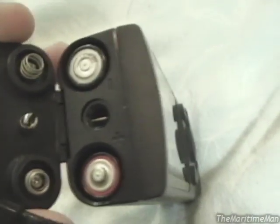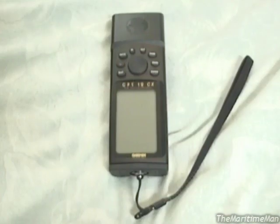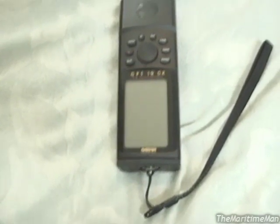And I've got 4 carbon zinc batteries in there. So we just turn the ring back and it flips down. Has this lanyard which is attached to the ring. Lanyard was standard equipment. I also got some other things with this GPS.